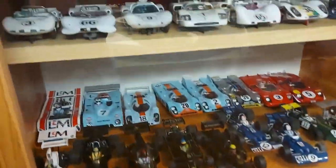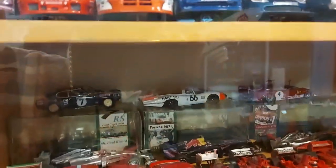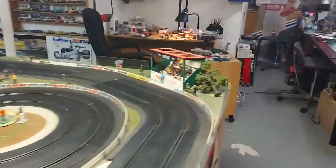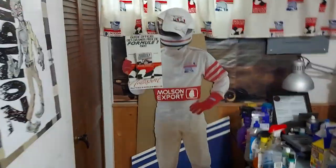Cabinets. I am primarily a Formula One fan, but also into Le Mans sports cars, 50s, 60s, 70s, 80s, some present. But oh yeah, I've got more up here. Yeah, some of the collector sets and things. Also, lots of die-cast. Here's 1/43 scale, and lots of other scales and things as well. Bit of a mess here.